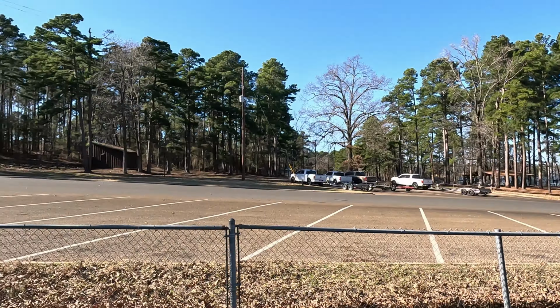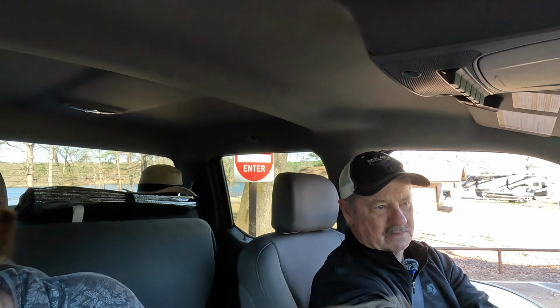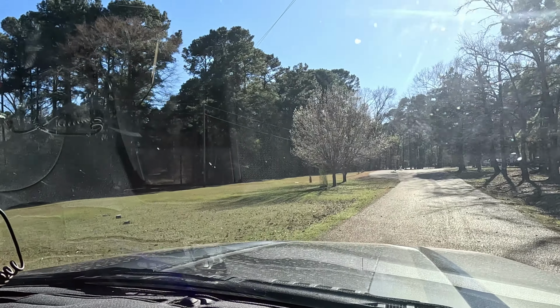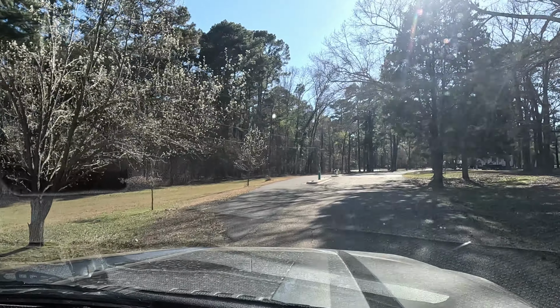Now, the fish cleaning station, I'm sorry, the dump station's up here as you go out of the campground on our left. And you can come in both ways. You can dump on the way out or on the way in. And it has a double. Not too bad water pressure. Hoses are a little bit short, but not too bad. I can't complain at all.